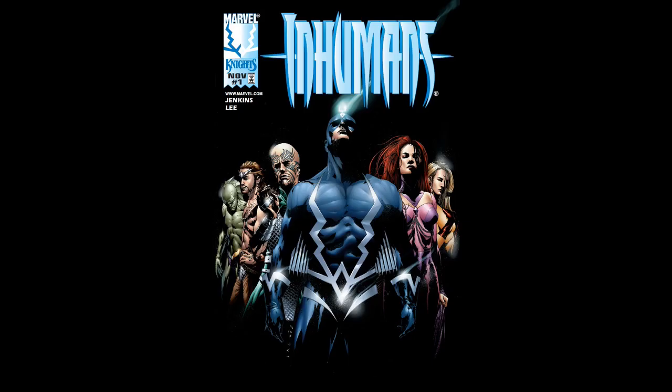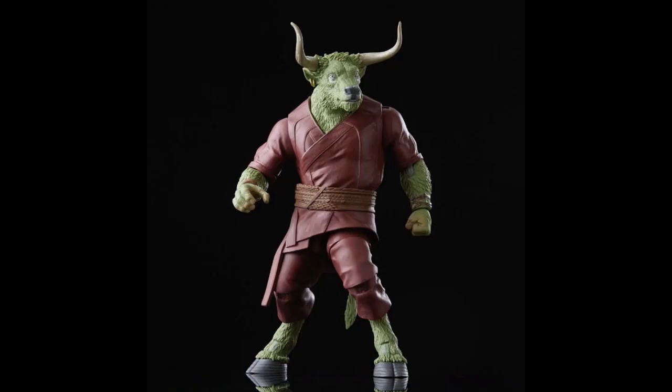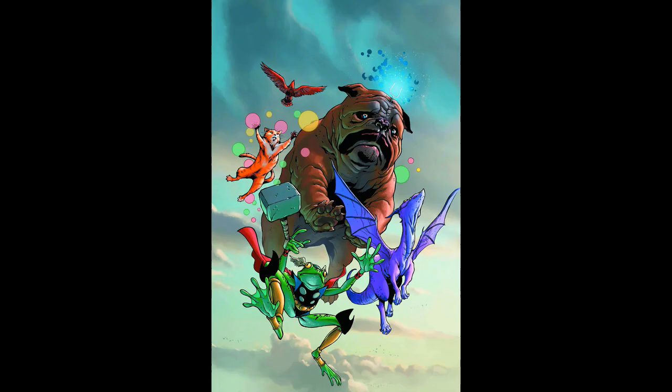I suspect that the Inhumans are also on the way. No doubt in my mind we will get a Gorgon figure utilizing the lower legs of the upcoming Ventra Build-A-Figure. That means Lockjaw is coming at some point, and somewhere down the line we might even complete a Pet Avengers squad.